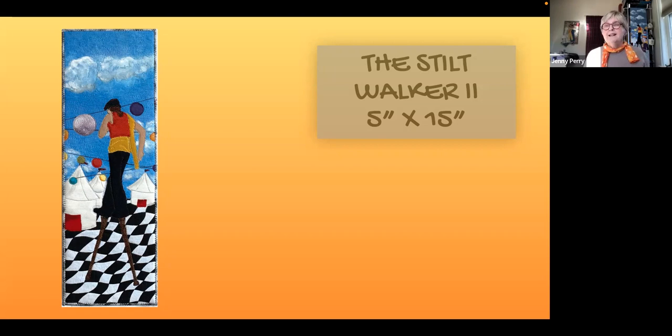And so again, because it's long and skinny, I thought I'm going to make another stilt walker. This size actually accommodated the stilt walker a little better than the much longer one. It didn't look quite as weird to have such a long piece. But anyway, this was my second one using the same image. And I've done that several times, recreated a quilt by using the same imagery, not necessarily the exact same design or anything like that, but similar imagery.